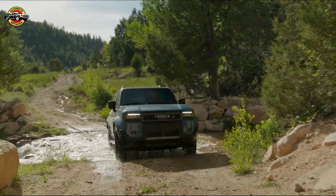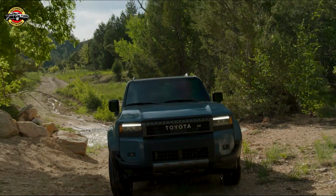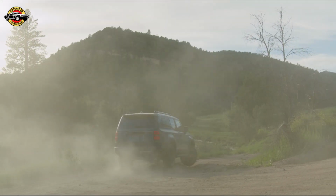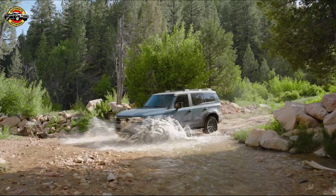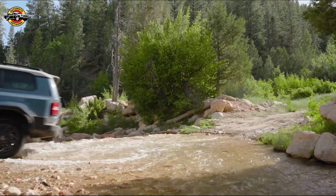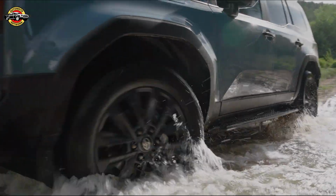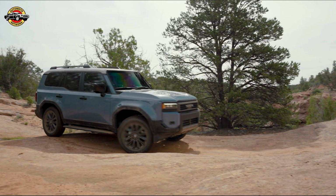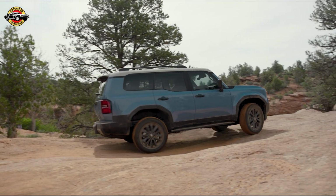When it comes to off-road capabilities, the Land Cruiser doesn't disappoint. With a full-time four-wheel drive system, a selectable 2-speed transfer case, and an automatic limited-slip center differential, this SUV is prepared for any adventure. Inside, the Land Cruiser offers a well-built cabin with soft-touch plastics on the upper dash and door panels.